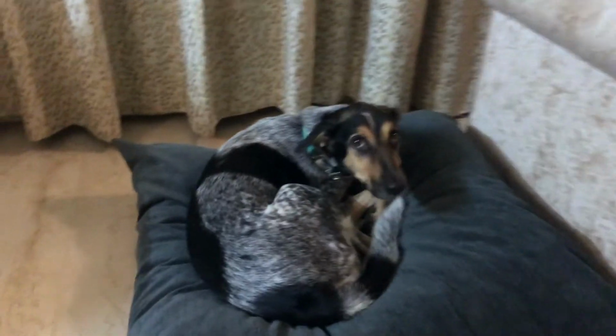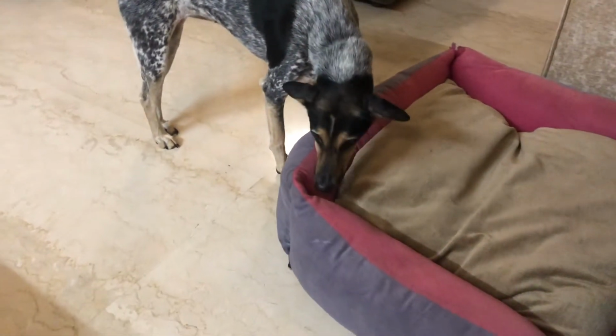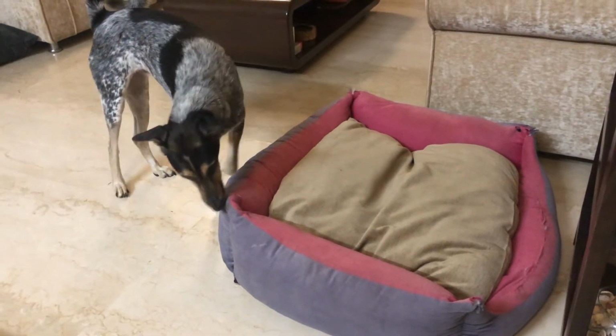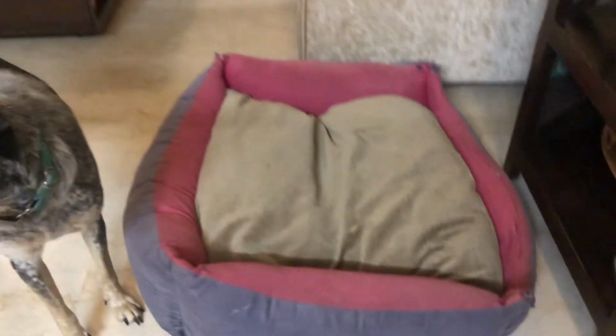Good girl. That's Marcy on her new bed. What about this bed now? We just plugged in the old beds, like a mattress in the bed that is even older than that. It fits quite well, so they can use it. Otherwise, you can just remove it and use the mattress only.